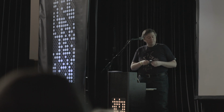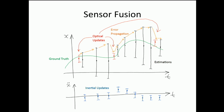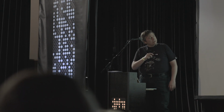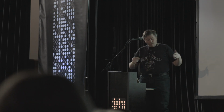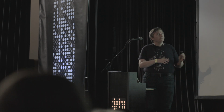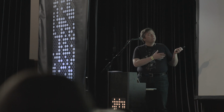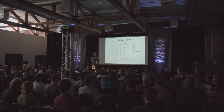So what the optical system does is it gives you these periodic updates that are very close to what the real position was. And by using a bunch of math, we can take in these more frequent inertial measurements and propagate the actual error associated with it. So you get a good estimate of where you are, but it gets noisier and noisier, and then the optical system pushes you back to where you really are. And for the purposes of this discussion, all we really need to think about is that the optical system fixes up the drift in the IMU periodically.